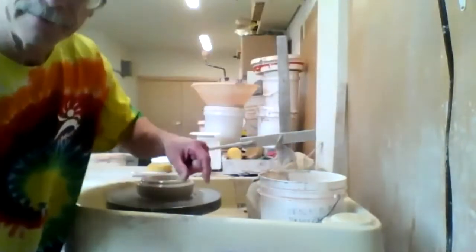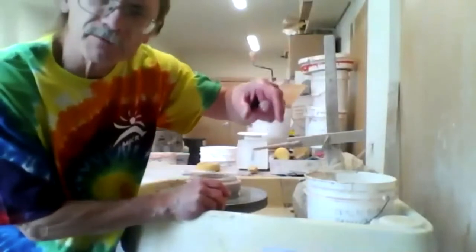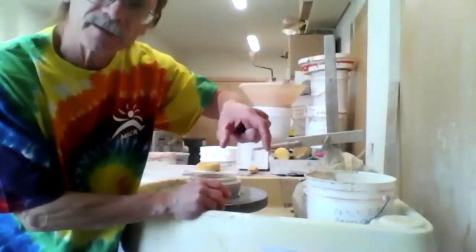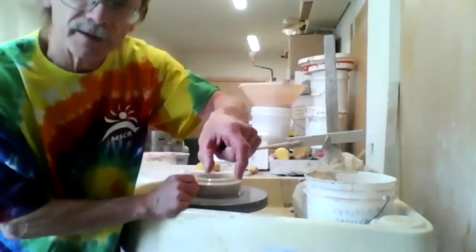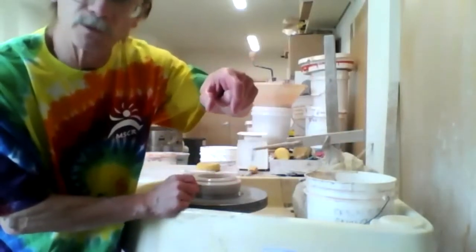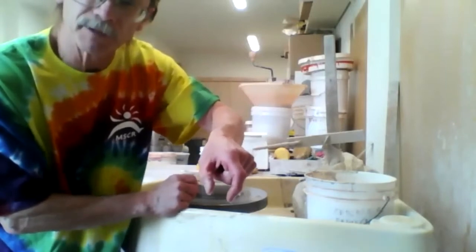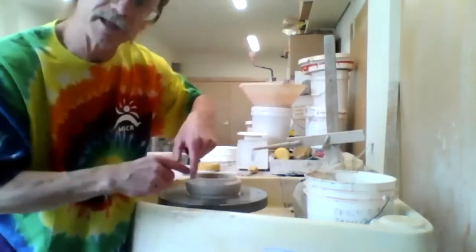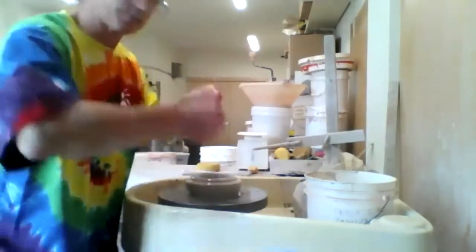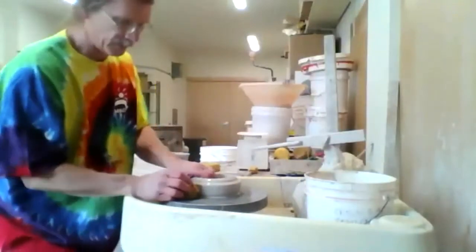In order to do that, you have to think of your fingers as a pair of pliers. Okay, that wall of that pot is this thick right now. If I were to pull straight up, you'd get no height. If I were to pinch it in a little bit like a pair of pliers and then pull upward, clay has nowhere to go but straight up. So we're going to do that with this first pull. It's called a pinch pull.